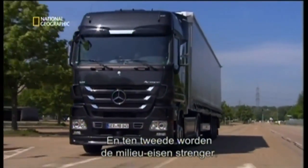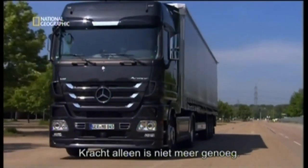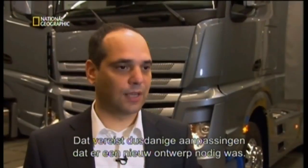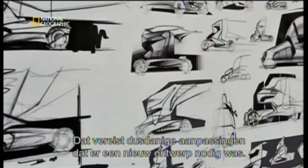The other reason, tighter emission standards for Europe. Trucks no longer sell just on pulling power. Customers want mean, lean and green. That requires such immense changes. We decided to develop a completely new generation vehicle.